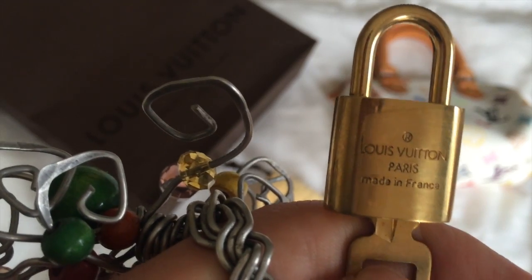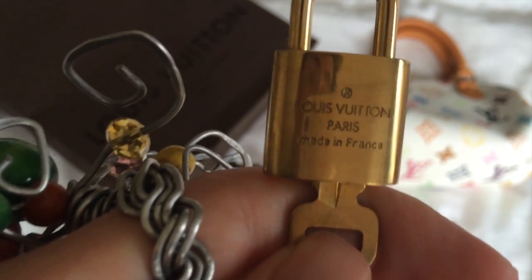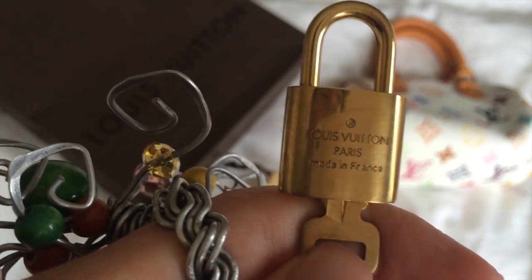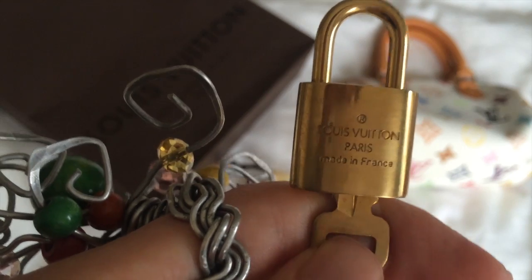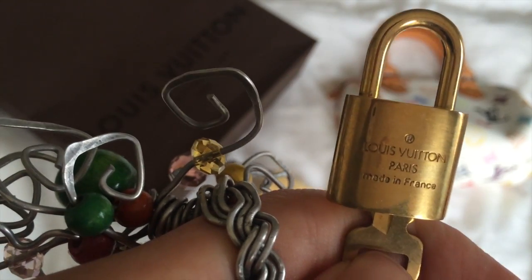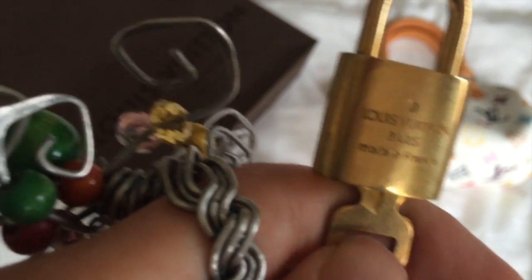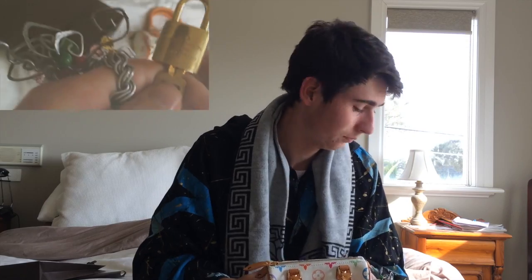Beautiful padlock. This is all engraved, so you can tell if you're getting an accessory with your bag, which is important. These padlocks are important because they're the main accessory for each bag that has the holders to put the padlocks through, and they are a necessity. So if you want to authenticate your bags, the padlock is also another thing to check. Each side will have Louis Vuitton Paris.